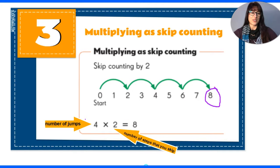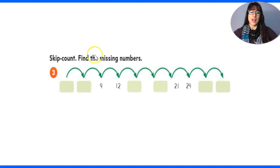Very good. Let's try it together. Let's see if we can find the missing numbers in this skip counting. So here, as you can see that between 9 and 12, we have how many steps? 10, 11, 12. So we have 3 steps. So we are skipping by 3. So from 12, we go 13, 14, 15.